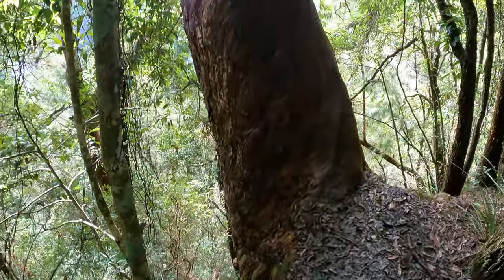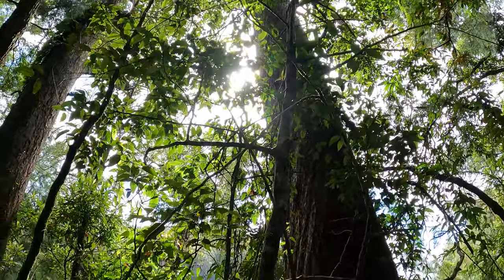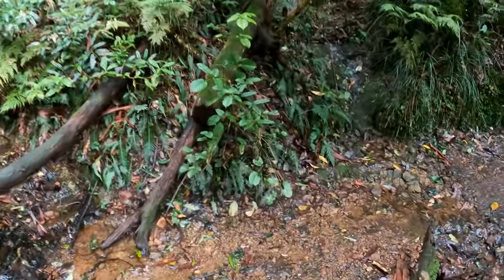Trees hanging on for dear life. Alrighty, I'm starting to head back to the bike now along this trail. Just crossing over the track stream at the moment.